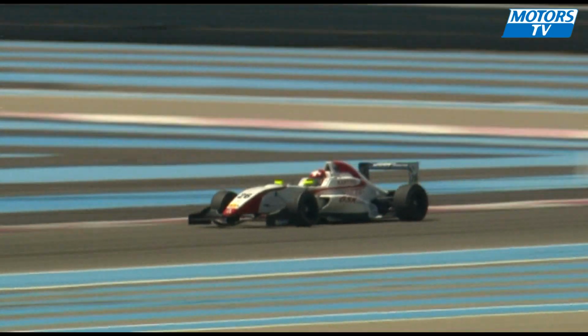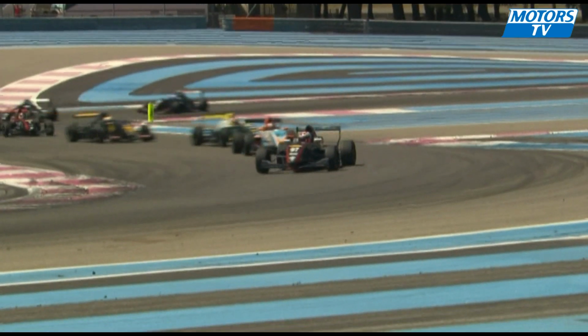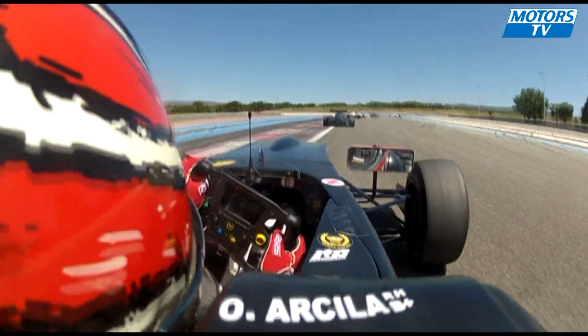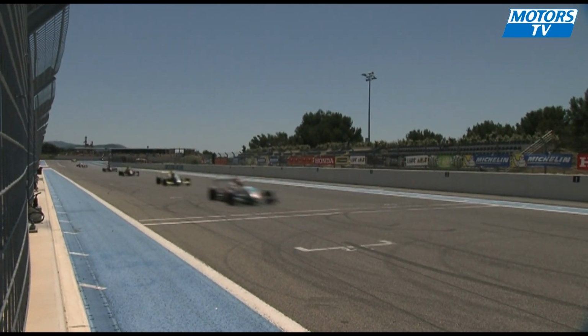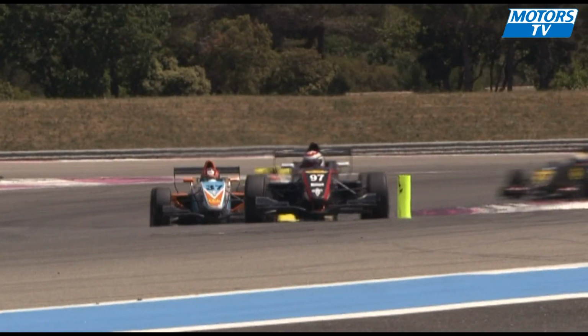Up front, Saucy is standing up to Dreux, but it's not easy. He's not used to leading a race. Back with Arcila, and ahead of him, Saucy is threatened by Dreux, and Saucy makes a mistake on lap 2. David Dreux is back in his favourite position, first from Gilles Herriot, Peroni, Arcila and Magnus.